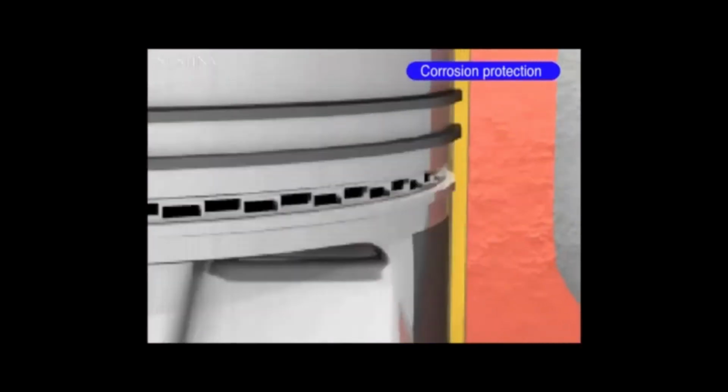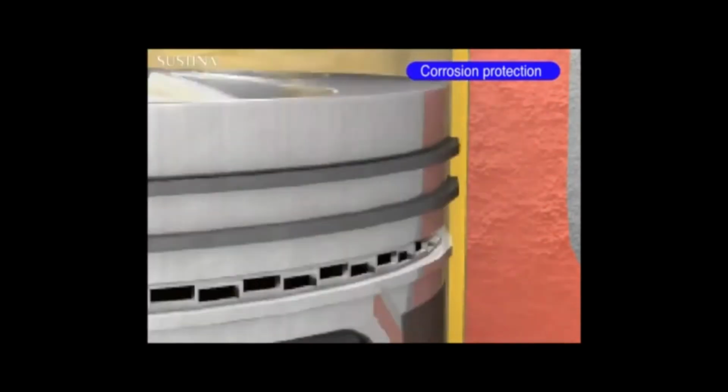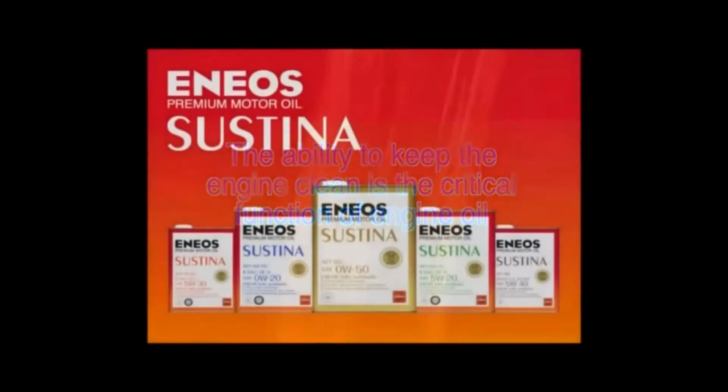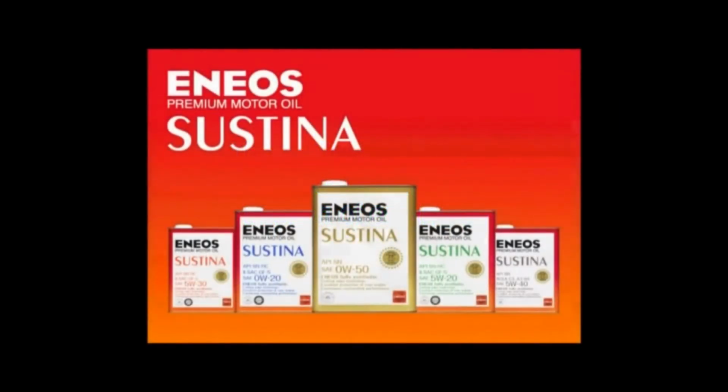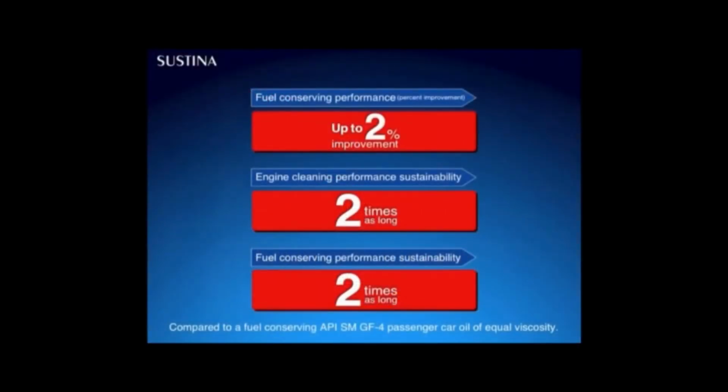Oil neutralizes acids that are produced during the combustion process, providing corrosion protection to metal parts. Protecting the engine from corrosion caused by sludge, keeping the engine clean, is the most important function of engine oil. Sustina provides the engine with exceptional sludge protection, ensuring a long-lasting fuel-saving effect.